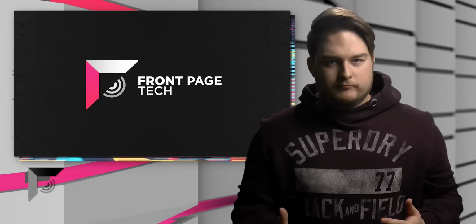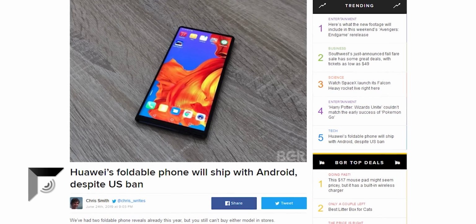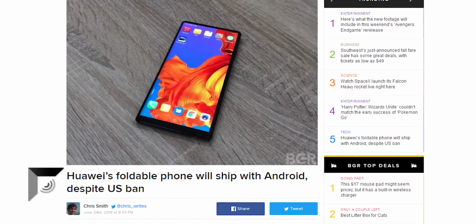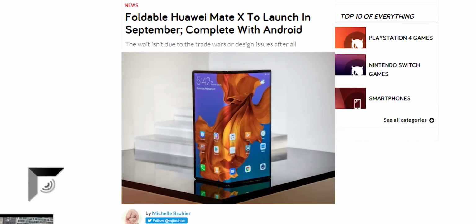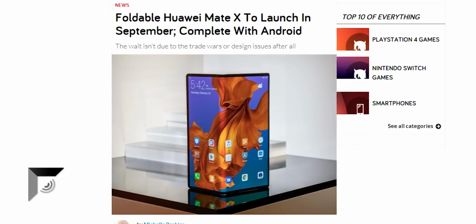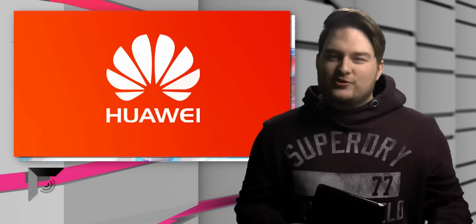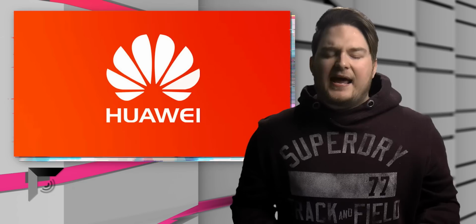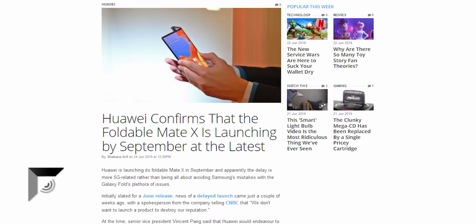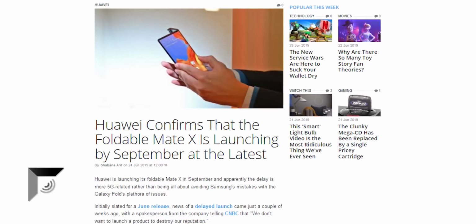Alrighty, foldable phones. Huawei's got one, and apparently, some good news here: Huawei's foldable device is actually going to be able to ship with Android, even with that whole ban thing going on. So the Huawei Mate 10 or Mate X, whatever, what are we doing with these X's nowadays? When Apple says X, they don't mean X. And then everyone else does what Apple does and names their stuff after it. Is it 10 or is it X? Can we just decide, maybe? Anyway, the Huawei Mate X was postponed till September-ish. And even though it's been postponed, when it comes out, it will still ship with Android.